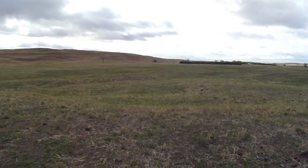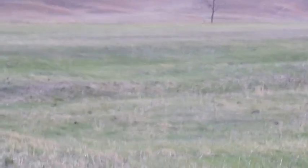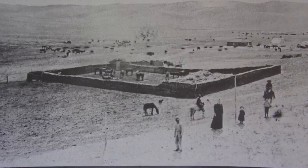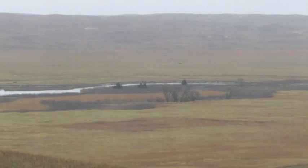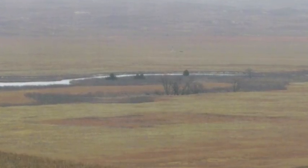How there could have been sod fences built in a rectangular shape with a sod building inside of the rectangle. You can make out where there were openings in the fence to allow for the coming and going of people and animals. Here is a photo of what a sod homestead looked like in the early days of settling this area. This picture shows another perspective of the possible sod homestead that was on my family's land.